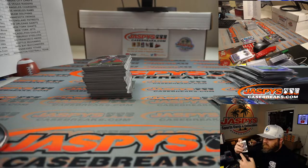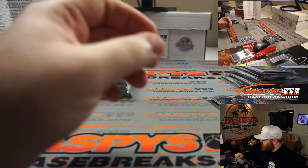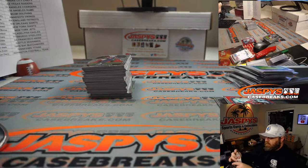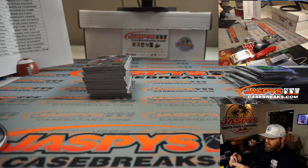I think I see some green scope down on the bottom of this stack over here, which should be out of 75. Hopefully it's an auto. Some of the packs, or some of the boxes have the autos flipped backwards, some of them don't. If this one doesn't, then the green definitely could be an auto.